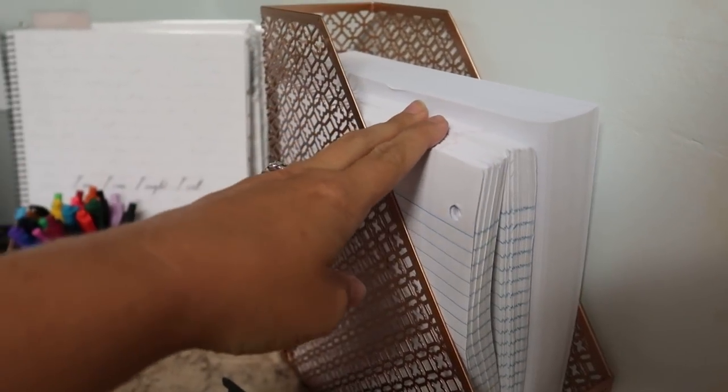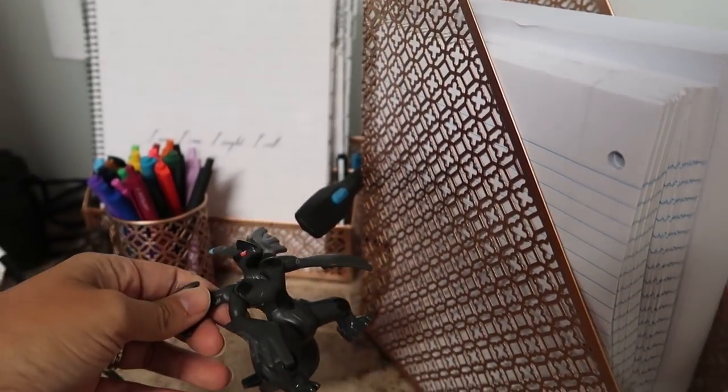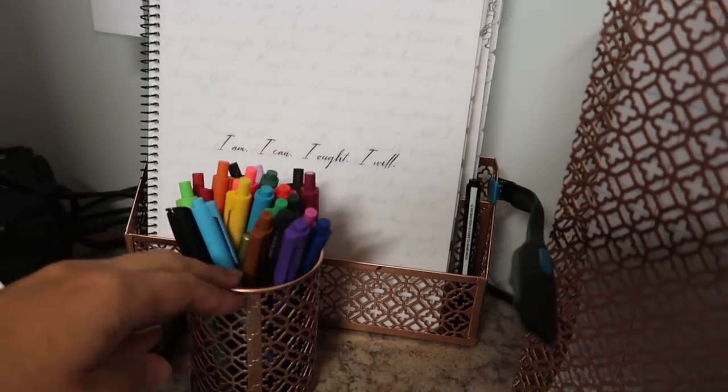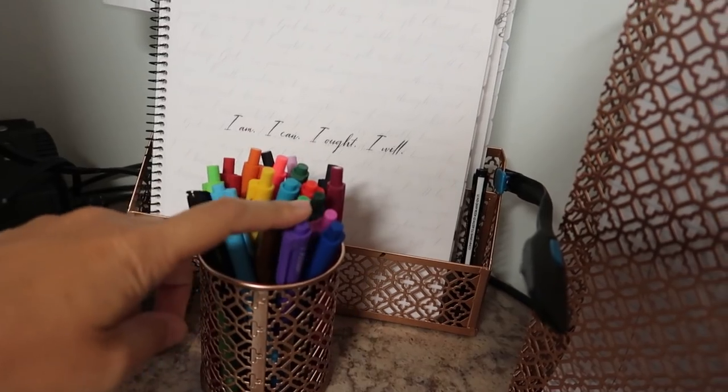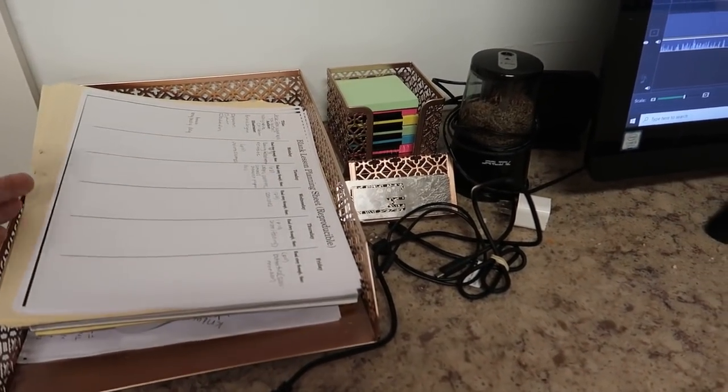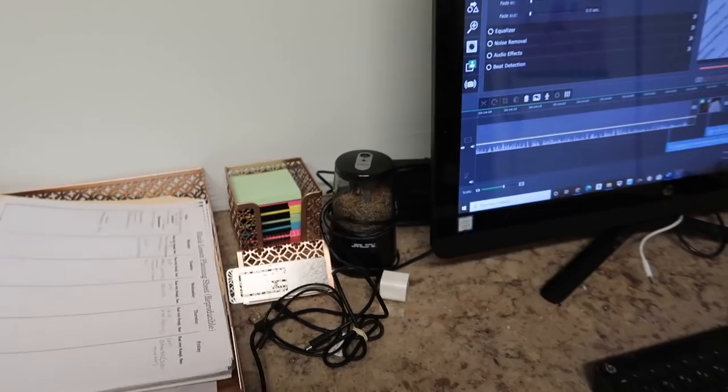But yeah, we've got extra paper and printer paper and lined paper. This is where we keep our McDonald's toys, you know, all the good stuff. We've got some gel pens for planners. My planner is back there. Isabella's planner is right here. What's happening over here? Just random stuff. Again, gotta have a place for random stuff. Sticky notes and the likes.